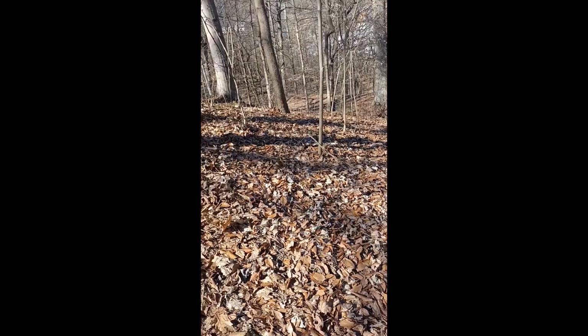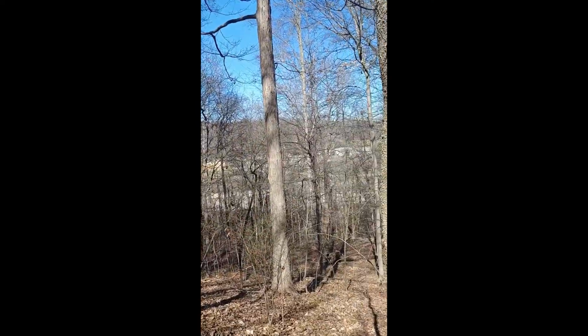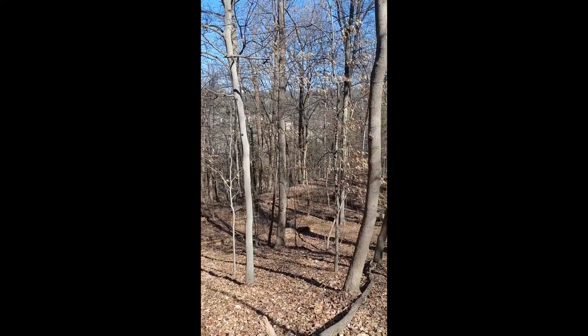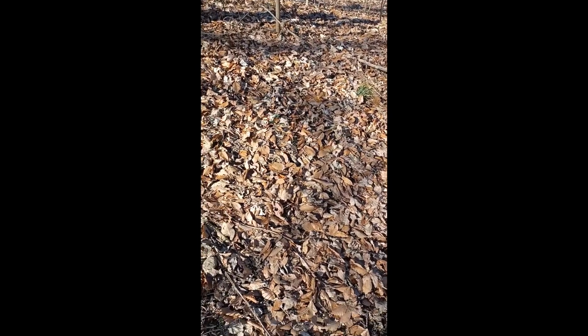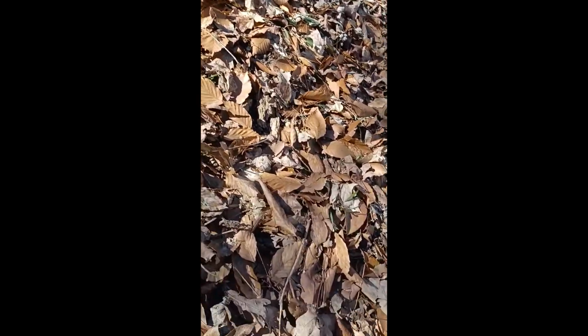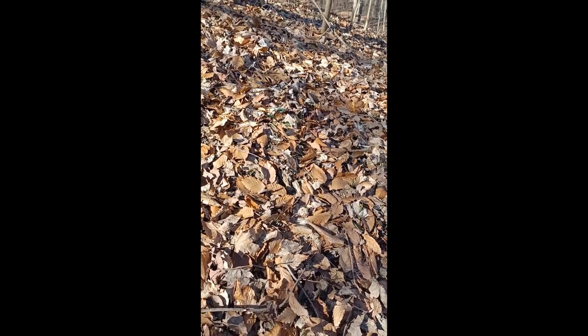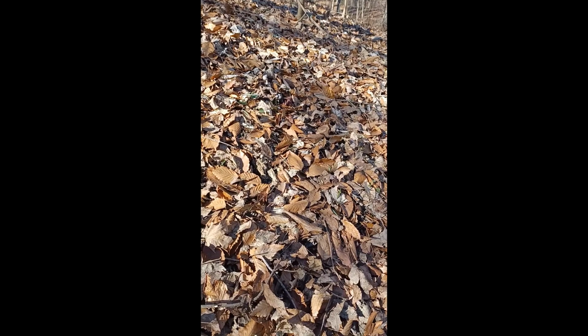So here it is. This is the general habitat. You can see some great beech trees, some maples as well. Some really great trees here. But this is the habitat. You can see a good leaf litter here, right? And this is the type of soils, this forest soils with humus-rich soil. That's what these plants enjoy the most.